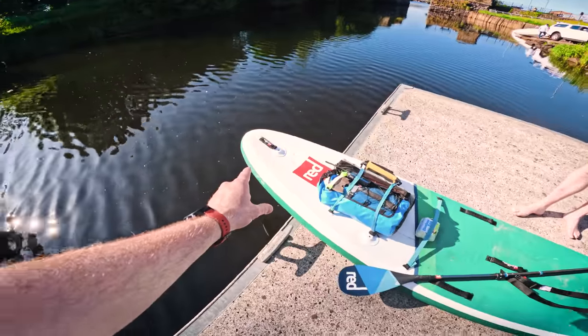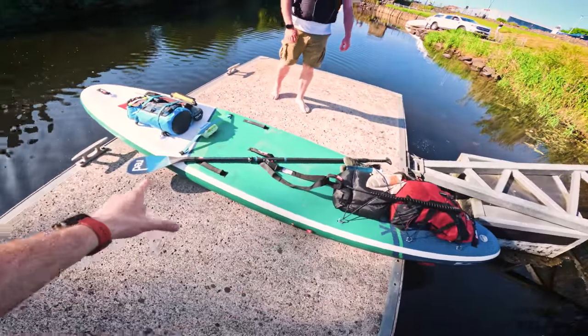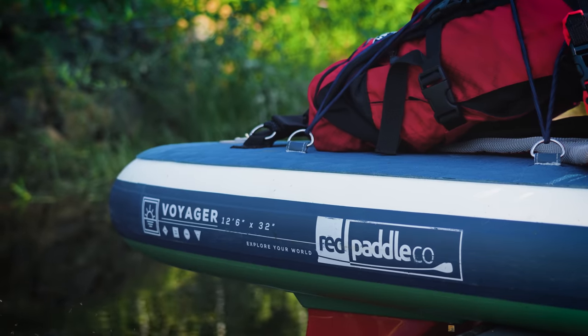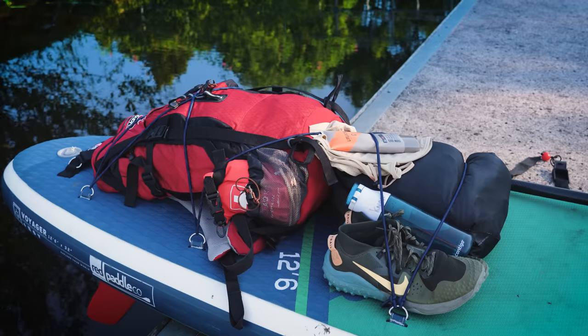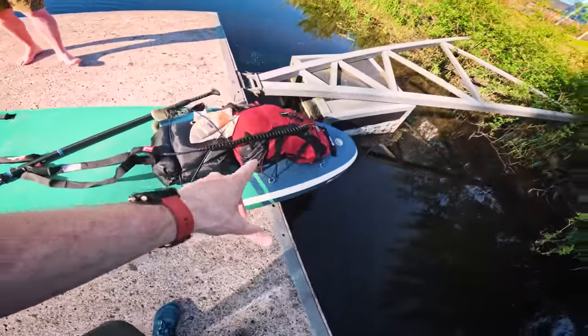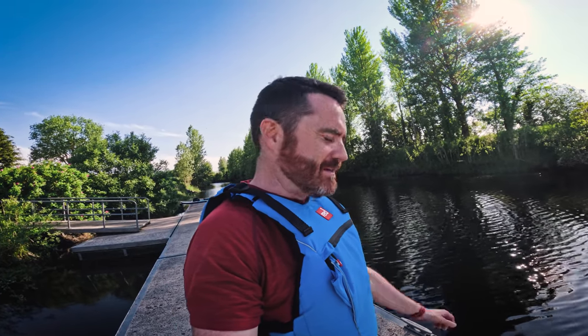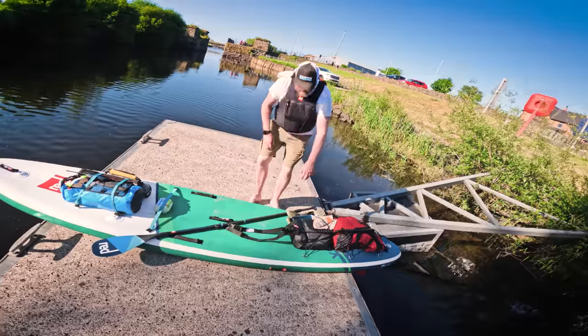Right. Gavin is on this. This is the 12'6" Red Voyager board, more of a traditional standard type of long distance touring board. It's a good bit thicker than the one I'm on. It's also heavier, but it's more designed for long distance, and also carrying luggage. He's got quite a bit more storage space than I have, but I've still got everything I need, so I don't feel hard done by. Right, we've got 2 miles to go up this river, so we'll get in the water.